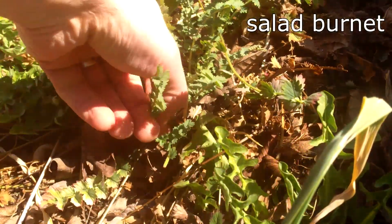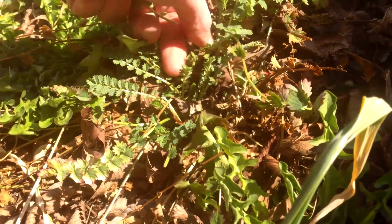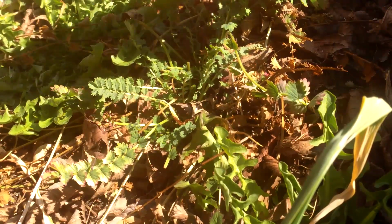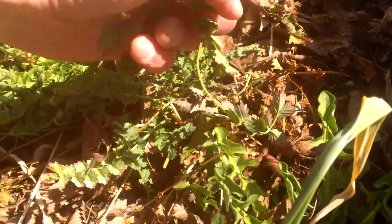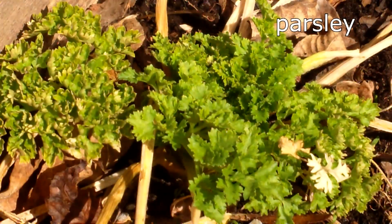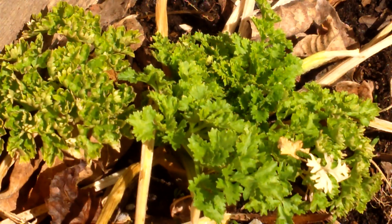Another very hardy plant in this cold frame is salad Burnet, which doesn't die back at all over the winter. Salad Burnet is rich in antioxidants and has been used in traditional medicine in many cultures. Parsley is also cold hardy, but I must say I was surprised to see that some survived this unusually cold winter. I won't pick any today. I'm hoping it will live long enough to produce seeds for the next crop of volunteer parsley.